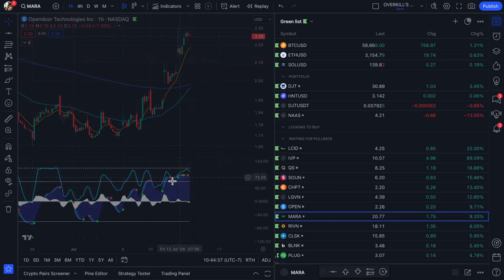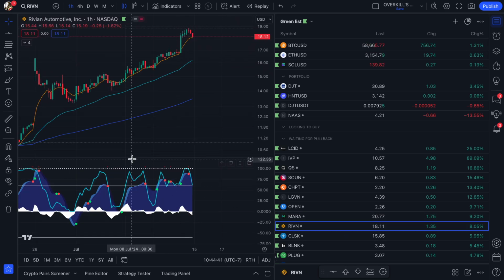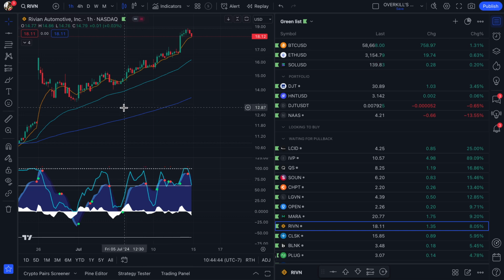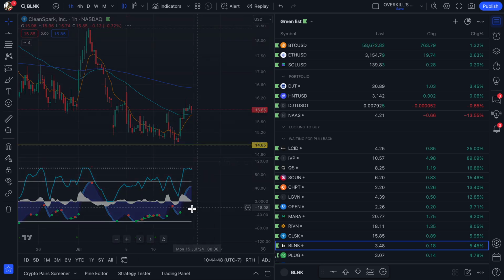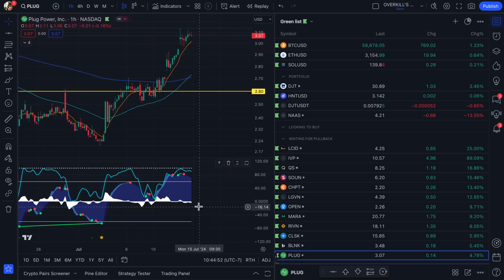Again, waiting for a pullback on the blue wave. Mara, nice breakout, but waiting on the pullback on the blue wave. Here's Rivian. The electric car trade has just been the trade over the last couple of weeks. But again, another one I'm waiting for a pullback on. Waiting for a pullback on CLSK. Waiting for a pullback on Blink. Okay, waiting for a pullback on Plug.